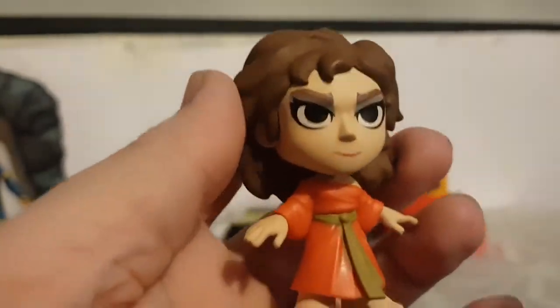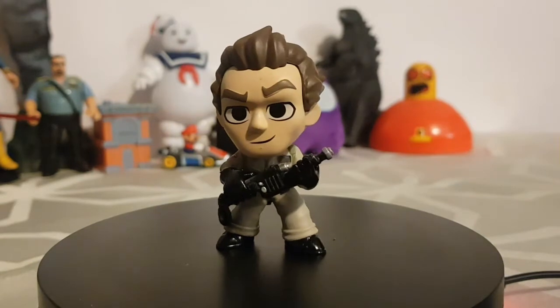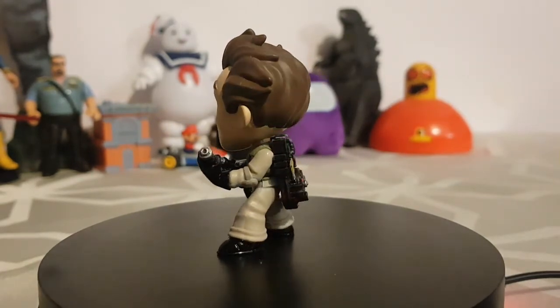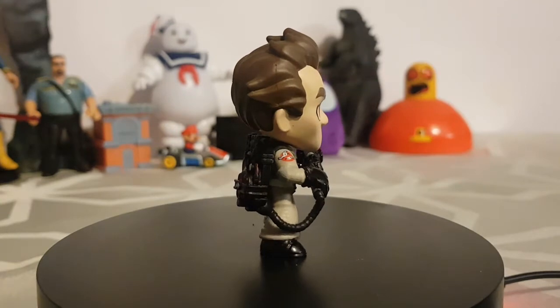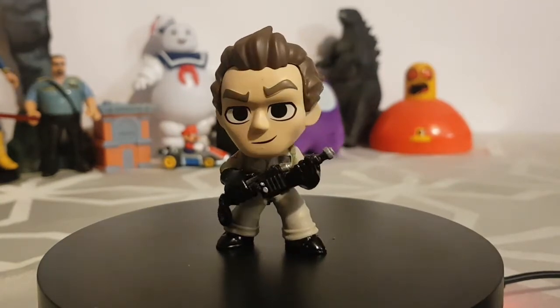So let's have a look at the Pete Venkman. So here's Peter Venkman. This figure is actually able to stand on his own, so I'm quite happy with that. The detailing in the costume and the proton pack is really good, just like the Titans figure. You can see the No Ghost logo looks great on his khaki uniform. I would say that kind of looks like Venkman.